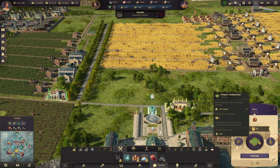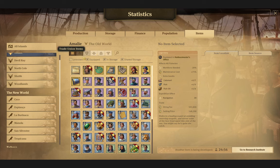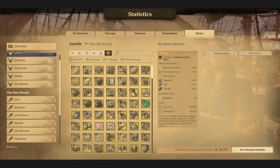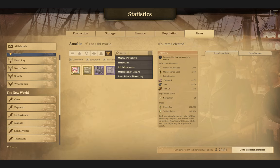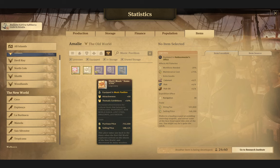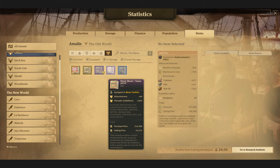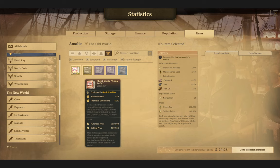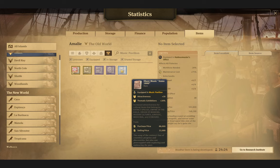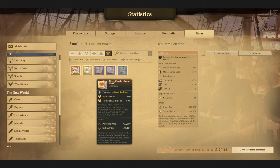Alright, what do we have so far? Ooh, I know what I need to look at. I did need Gods of the Delta. I forgot about that. So we need music. Music Pavilion. Do any of these help boost Gods of the Delta? I don't think they do, and you want to optimize that if you can. Nope. Okay, so this is fine. The plus 50. We just want the maximum.